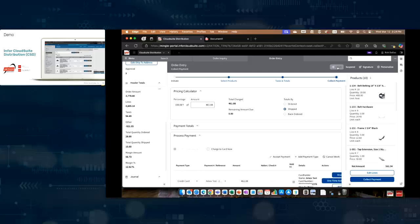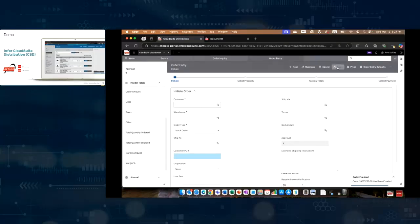Or, as I mentioned, I could hit finish. It's going to go through any rules that we have, obviously credit limit, maybe margin tolerances, because this user is allowed to manipulate pricing and we can put some fences around what they can do. And of course, if it passes, then in this case, it would just go on account.